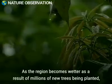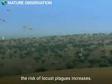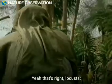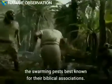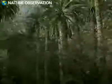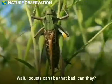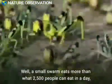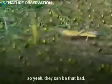As the region becomes wetter as a result of millions of new trees being planted, the risk of locust plagues increases. Yeah, that's right, locusts. The swarming pests, best known for their biblical associations. Wait, locusts can't be that bad, can they? Well, a small swarm eats more than what 2,500 people can eat in a day, so yeah, they can be that bad.